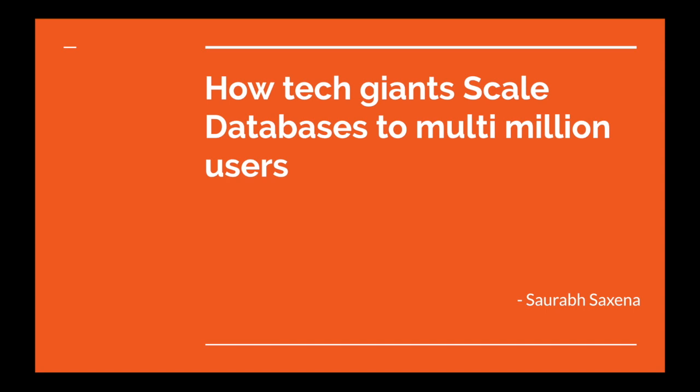Today we are going to talk about how tech giants like Amazon, Facebook, Google, or companies like Booking.com and Expedia scale their databases to multi-million users.